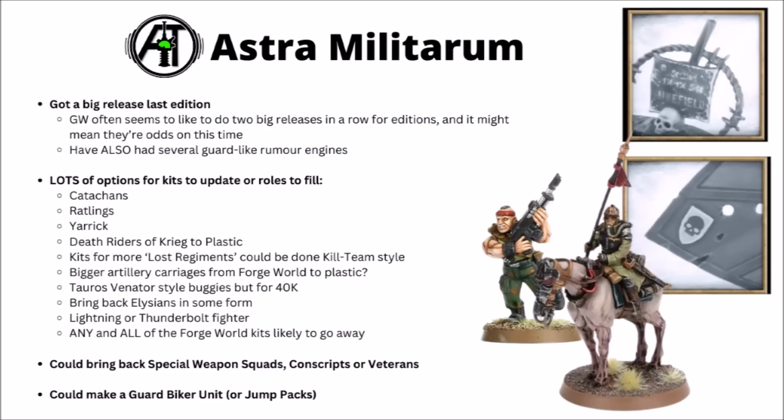Elysians could come out as a release. They do seem happy to do single kits for regiments like the Attilan Rough Riders, and they feel like they could be equivalent. Or maybe get some Aeronautica Imperialis on the go, maybe things like a Lightning or Thunderbolt fighter. They need a pretty massive list of updates, to be honest. But if they had a mind to, they could also go new.